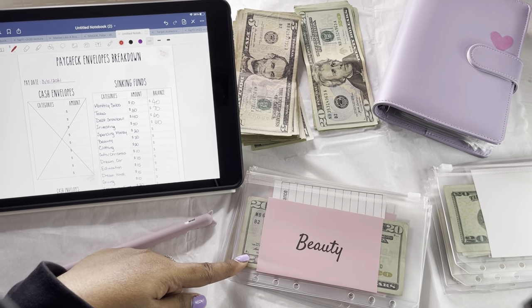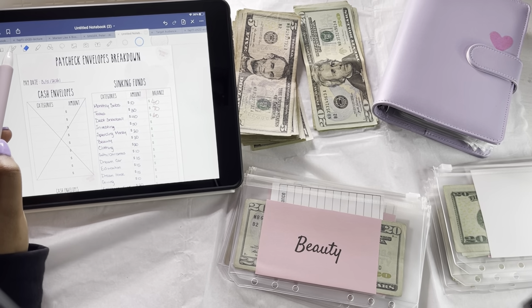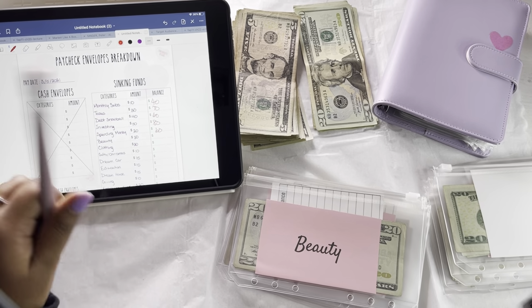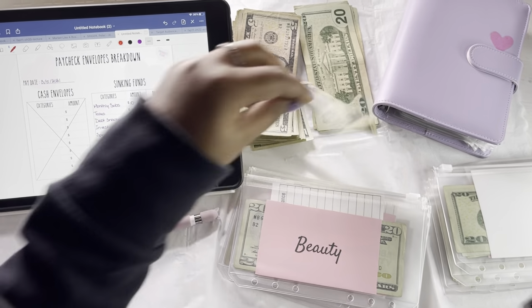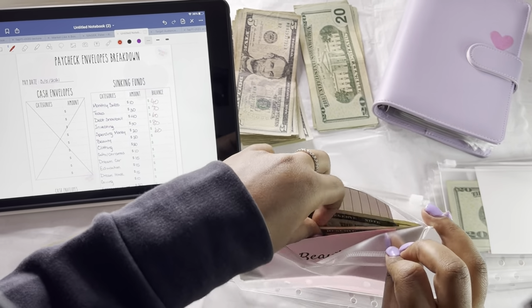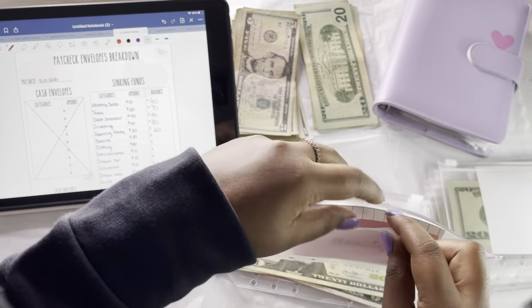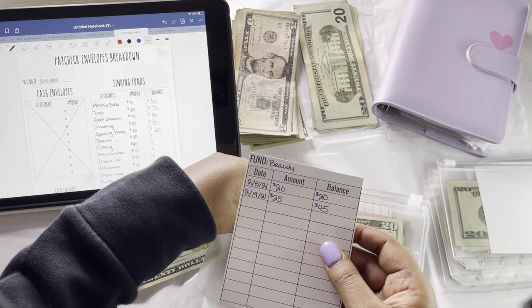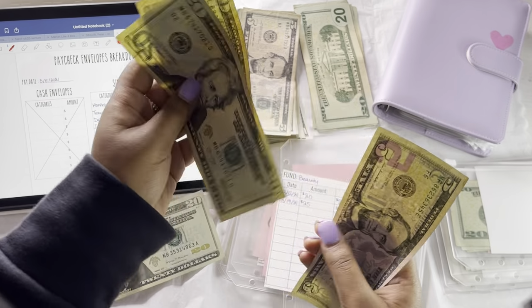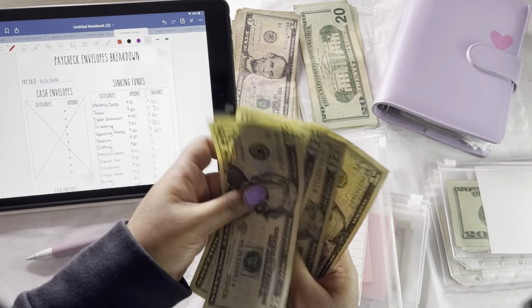Now in beauty, we're going to, wait, no, this is wrong. I forgot to put the one for Robinhood. Okay, for beauty, we're gonna stuff 20. So for right now, we should have $45 in beauty. So 20, 40, 45, and plus 20, making it 65.